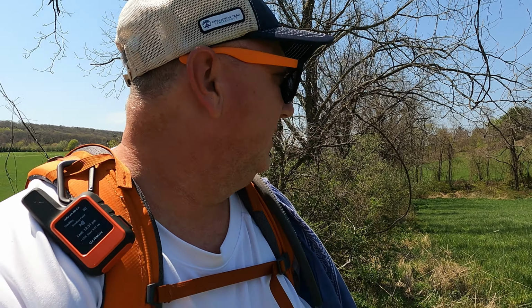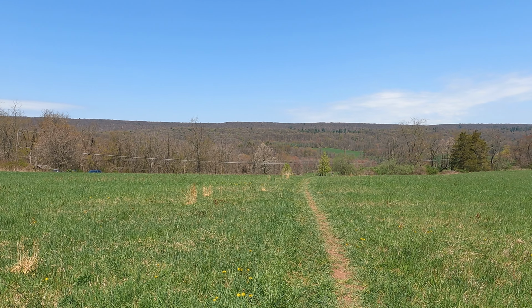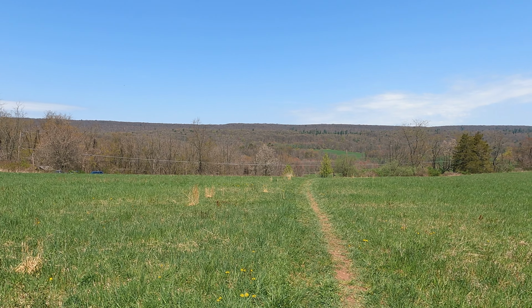So our next hike, we need to start here, climb, walk across some fields, climb to the top of that range, and then walk the ridge all the way until we reach Duncannon. I don't know how many miles it is. Nine miles. That'll be our next hike.